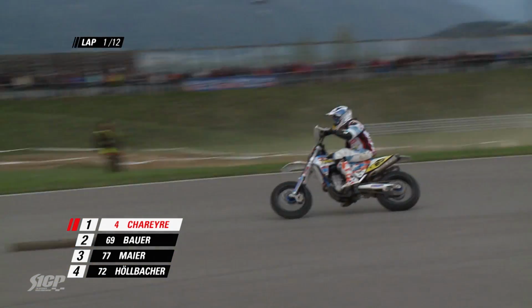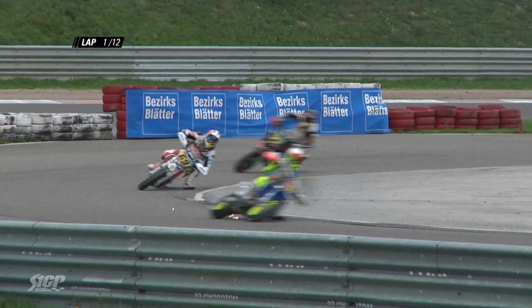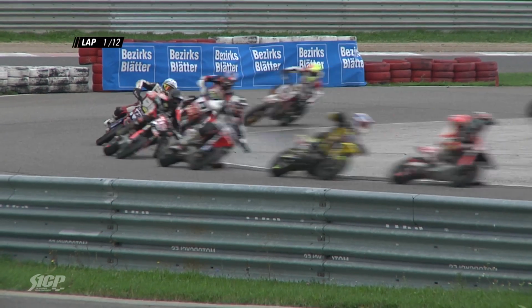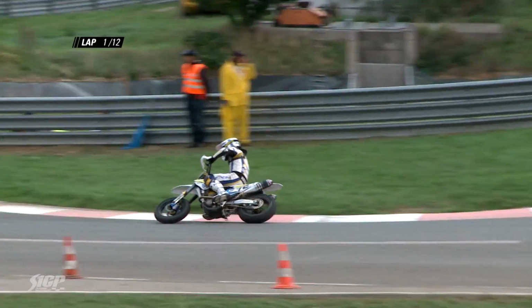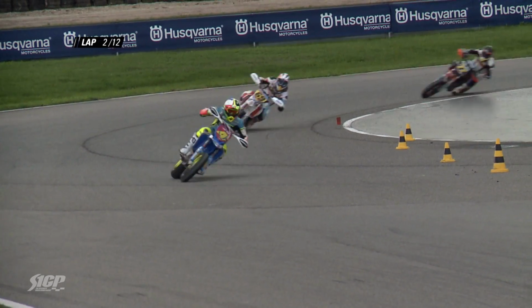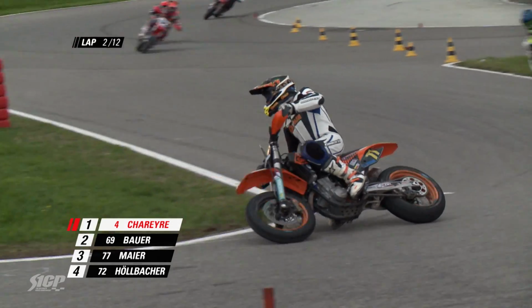Chareyre, though, leading the way once more. There's Rudy Bauer in second. Hannes Meyer in third. Just behind them, and then we've got Hollbacher, then Kmart, Monticelli, Jay Smith goes through, and Lazzarini in 8th place. The original start here cut short after 2 laps involving an incident with Jay Smith. A little bit of fuel on the track needed cleaning up, but this race now going to be a 12-lapper.